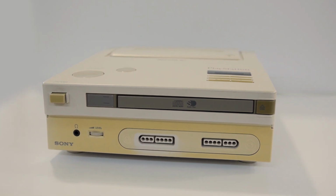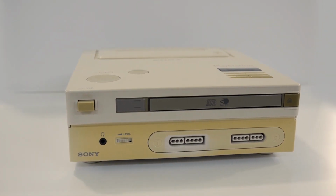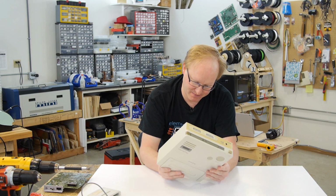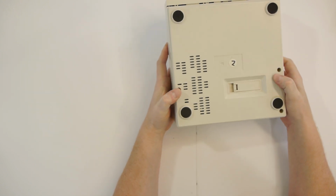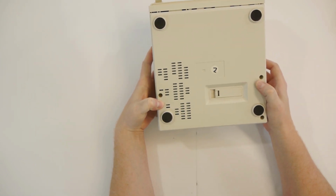It's remarkably finished looking, honestly, for a prototype. Sony would have made an entire tooling for this, which is not an inexpensive amount of money. Of course, they're Sony. They were pretty big back then. They're still big, but honestly, they were a bigger company back then. Oh, and you can tell that it was manufactured by Sony because they have their Sony disassembly arrows here, pointing to the screws as if you couldn't see them.